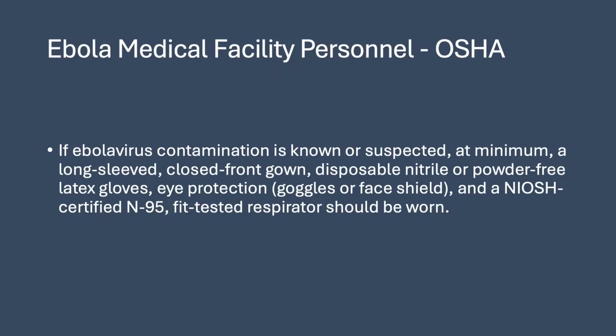So what about Ebola? And we got from CDC and OSHA that if Ebola virus contamination is known or suspected, care providers should wear a long-sleeved closed front gown, disposable nitrile or powder-free latex gloves, but we're not going to use latex, eye protection, and an N95 fit-tested respirator. This is medical facility personnel.